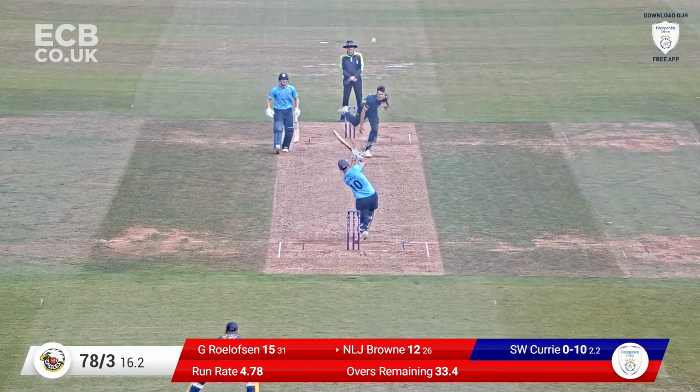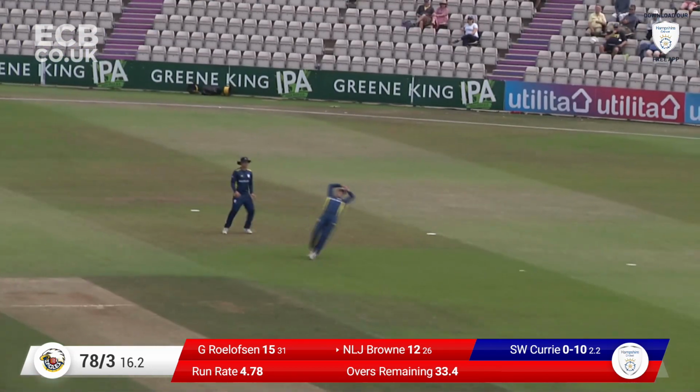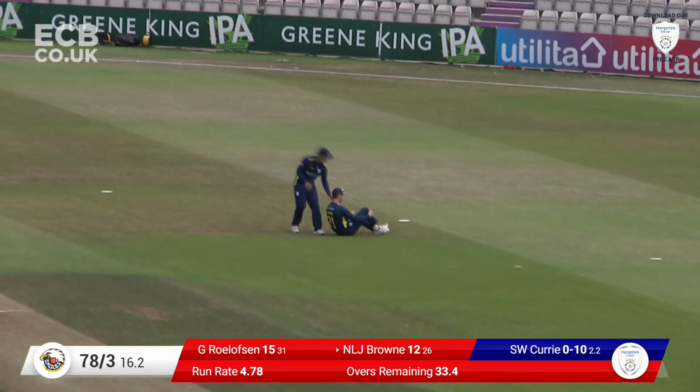Start the 15th over at home to Yorkshire. That's punched away up in the air. Now that's going to interest the fielder at short mid wicket. It's coming down and it's taken. That is a good take.